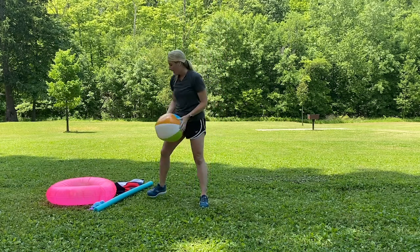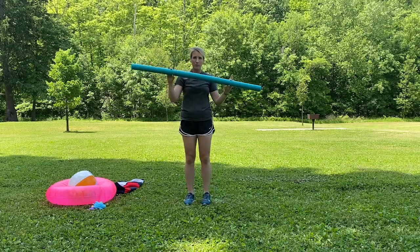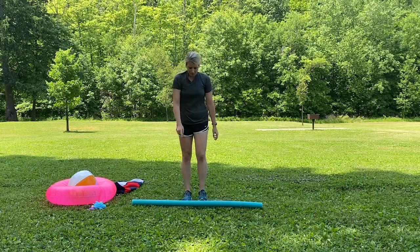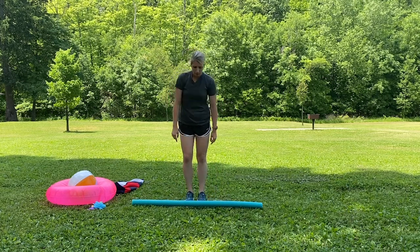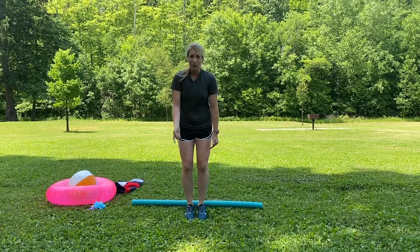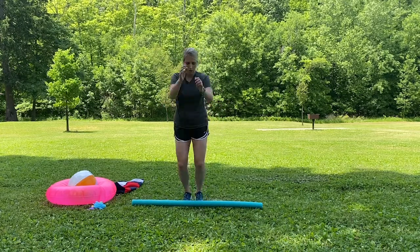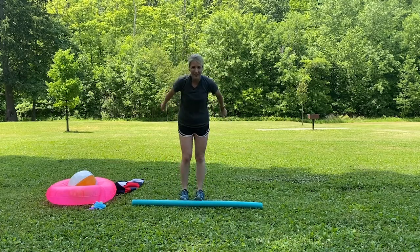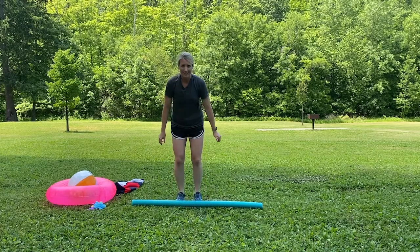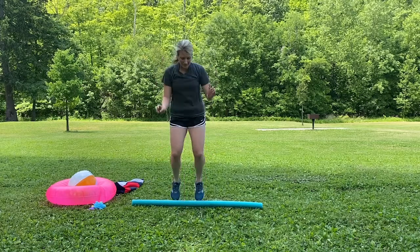Great! Now the next thing we're going to do is I have brought a pool noodle with me, and we're going to be jumping over the pool noodle. So we can start with the pool noodle right in front of us, and we're going to jump forward and back 10 times. It's just going to look like this. We're going to try to keep our feet together, and you have to be careful when jumping back that you clear the pool noodle. So let's do that. Ready? 1, 2, 3, up to 10.